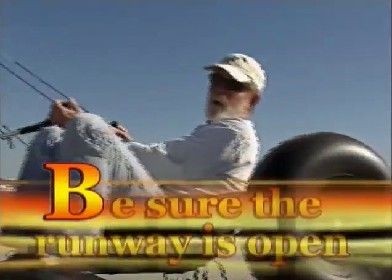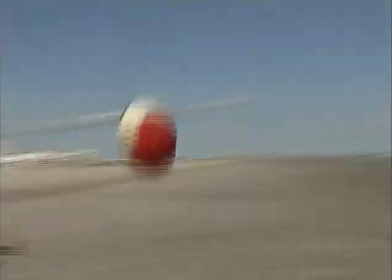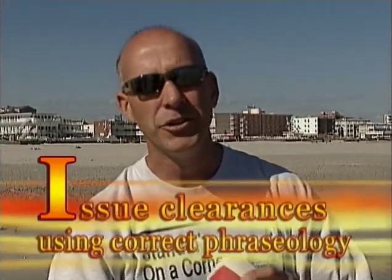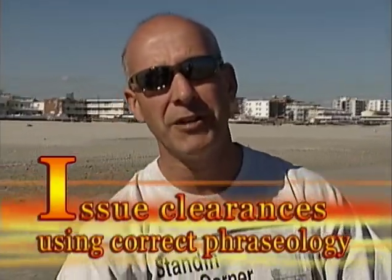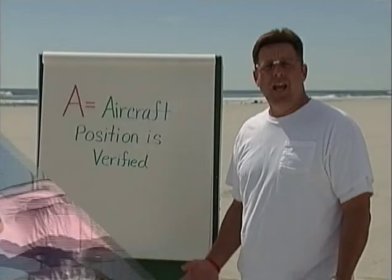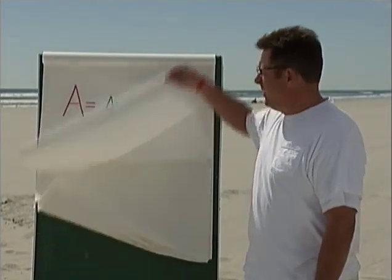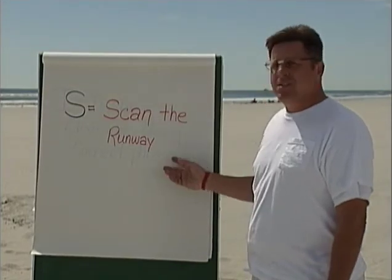B, be sure the runway is open. A, aircraft position verified. S, scan the runway. I, issue clearances using correct phraseology. C, close the loop by getting an accurate readback. Today we'll be looking at the letter A, aircraft position verified, and S, scan the runway.